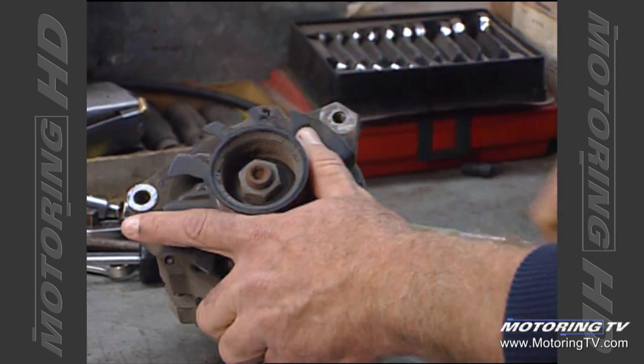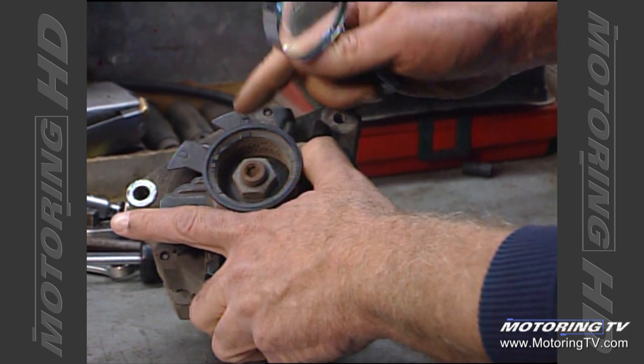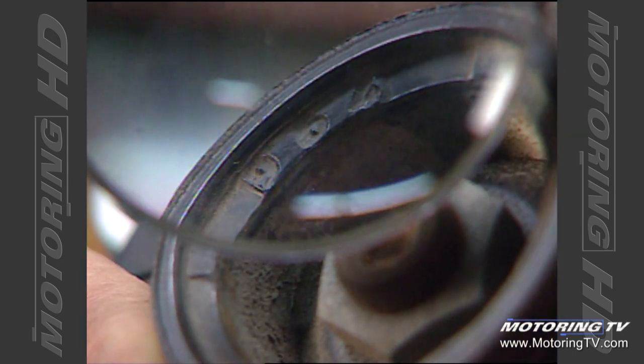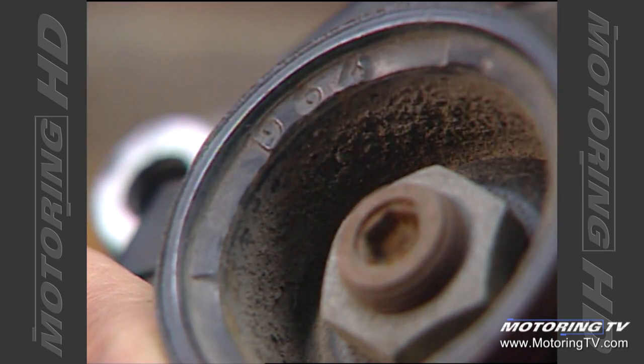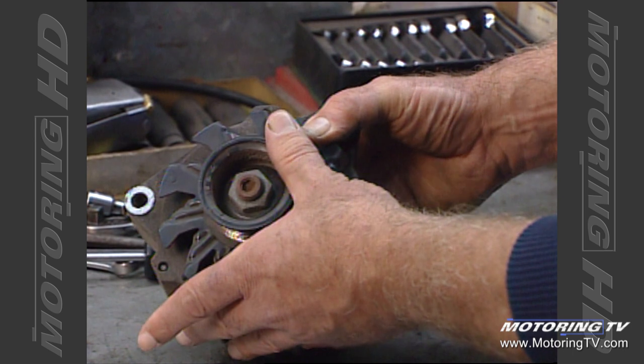Here's another example. Right over here, there's a number stamped in this pulley. It's kind of hard to read, and it's very important because a number of different pulleys could be on any one given alternator. If I look at it through the magnifying glass, I can see clearly that it's a 964. You have to make sure that you get exactly the right pulley for your belts and tensioners to work properly.